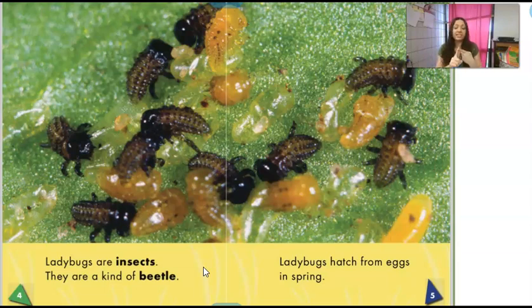Remember, there are certain things it has to have. It can't have a backbone. It has to have that exoskeleton, that hard shell. It has 6 legs. It usually has antennas, and it can have wings too. And they always have to be cold-blooded too. They're not going to be warm-blooded like a mammal. All right, so here are the ladybugs hatching from their eggs.